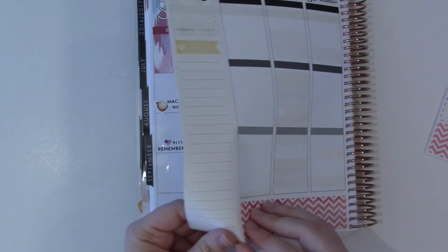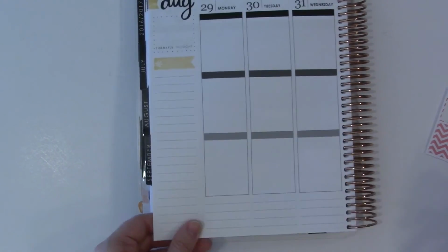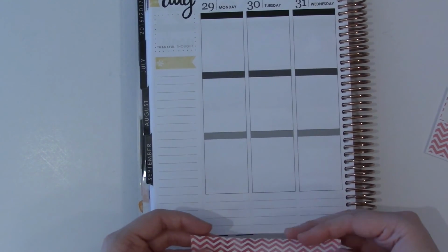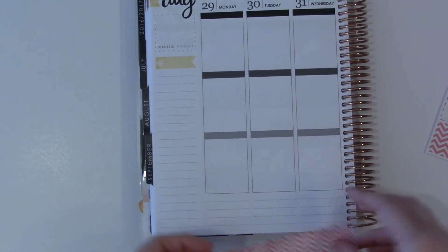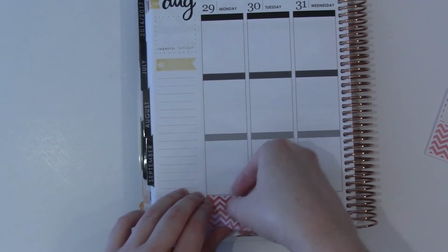That's super crooked, but I think this is matte removable, so we're good. Let's see, do I want to actually line it up with something? Would that work a little bit better? Maybe I'll line it up with the boxes here.